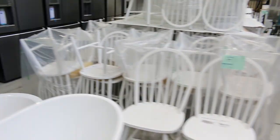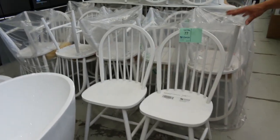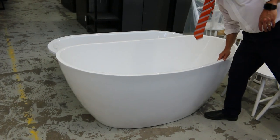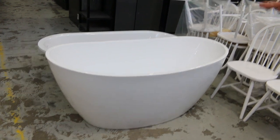Across the way, got some of these white chairs left from last week. Again, we'll start them away at $1, no reserve. Beautiful bath here. Have a look at this freestanding bath. It is a 1600 mil in length bath. Again, unreserved, $1, no reserve.